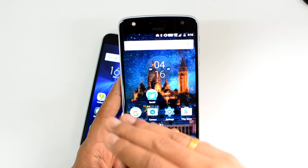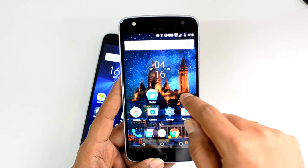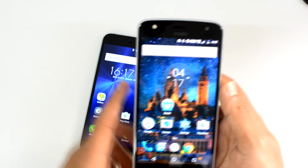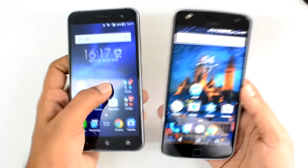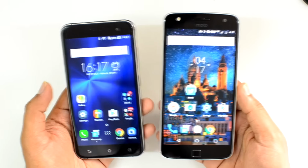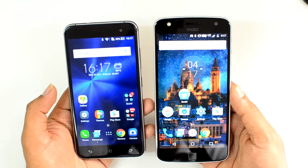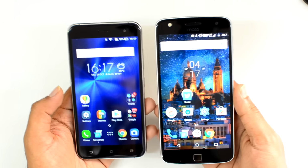Nothing of that sort has been promised by ASUS as of now, but the Moto Z Play will be getting the update before the ASUS Zenfone 3. So that's one major advantage of the Moto Z Play. So that's the software. Both these devices are quite good in terms of the software. One is a customizable software, one is a plain stock Android. So if you want a bit of customization, definitely the ASUS Zenfone 3 with the Zen UI is a choice. But if you want a stock-like UI, it's the Moto Z Play.